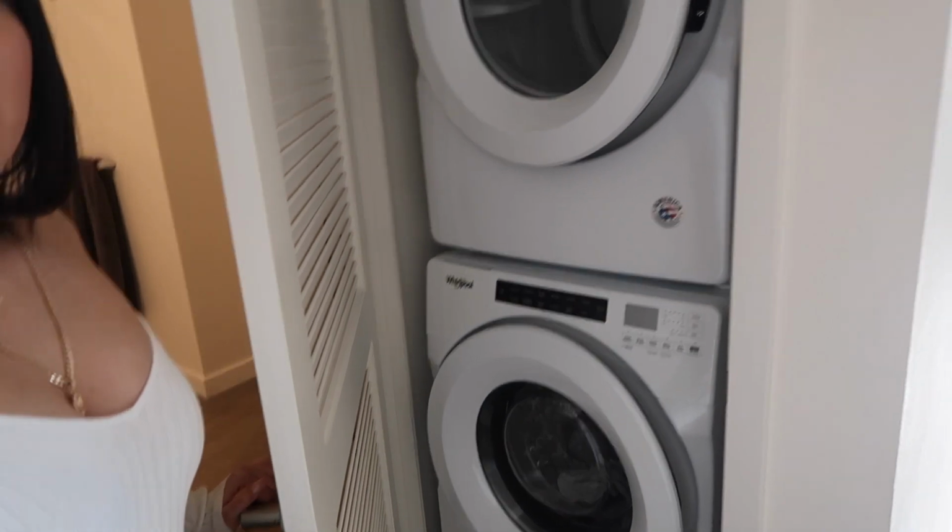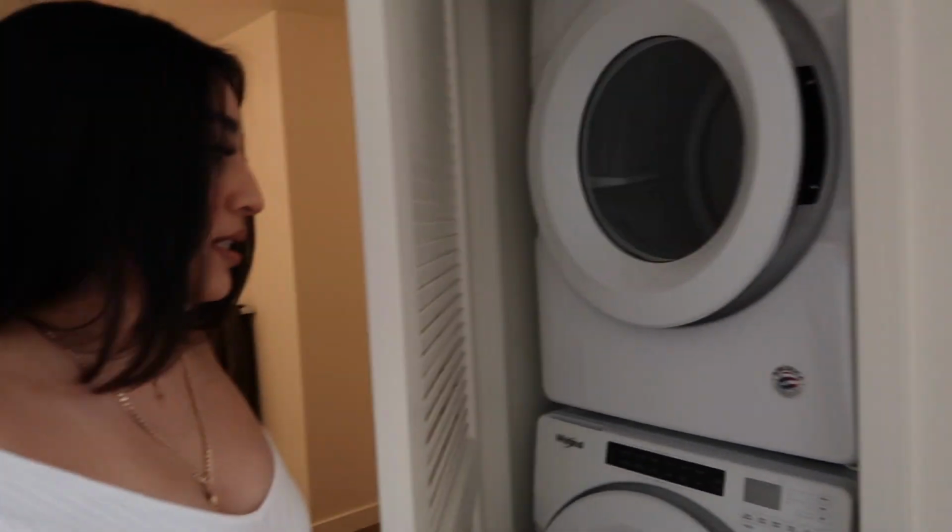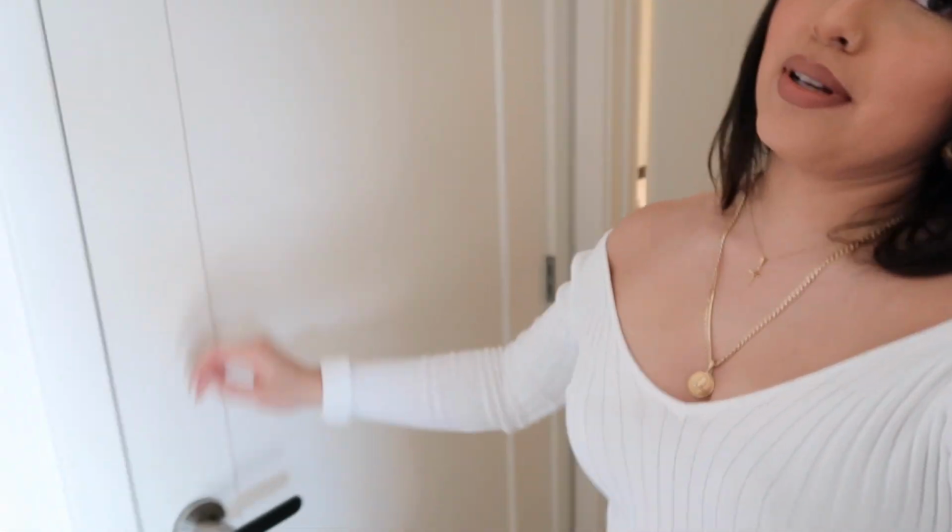my laundry. It's here. I love how it's in the unit because that was just like a big thing. I don't want to go to a laundry place or anything like that just because I'm very on the go. I'm like, okay, let me just throw these in, and it's super convenient, you know. And this is where I put any extra things. I have my Christmas tree here and, you know, it's a mess.